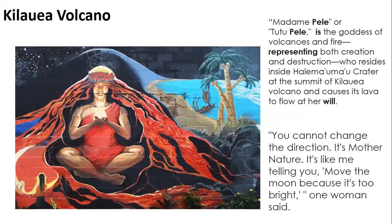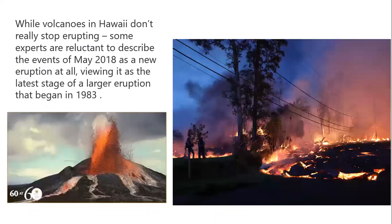Now, the local Hawaiians believe that the goddess of volcanoes and fire, Madame Pele or Tutu Pele, resides within the summit of Kilauea, and it erupts when she wants to. So it is a force which cannot be controlled. So they believe that you can't change the direction of the lava flow as it is being caused by their goddess of volcanoes and fire.